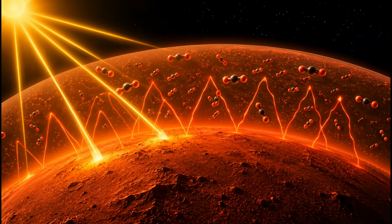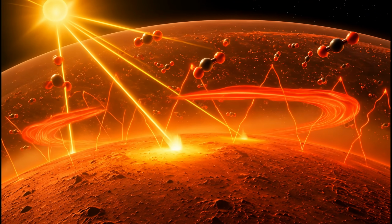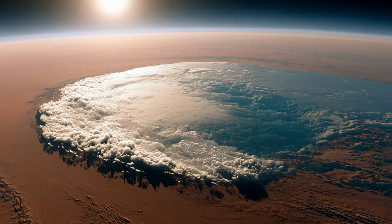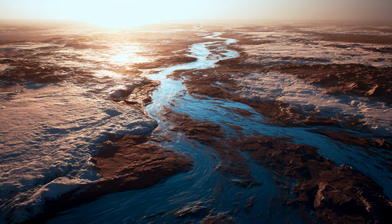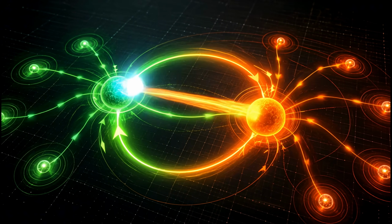As pressure rises, the greenhouse effect intensifies too. Carbon dioxide accumulating in the atmosphere starts trapping more solar heat right at the planet's surface. The massive polar caps, made mostly of frozen carbon dioxide, begin to melt under that heat, releasing even more gas into the air. This kicks off what scientists call a self-sustaining chain reaction.